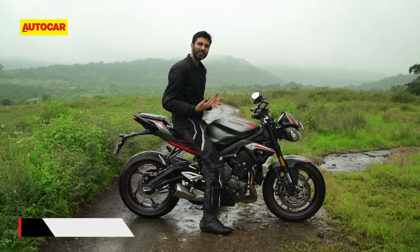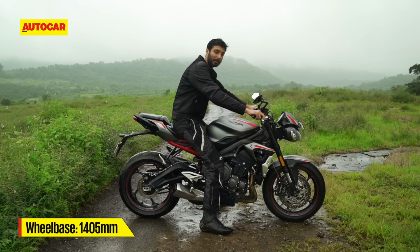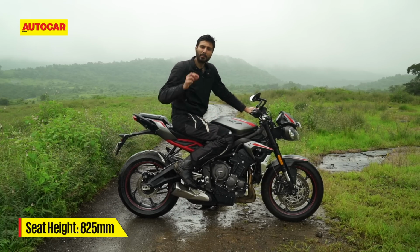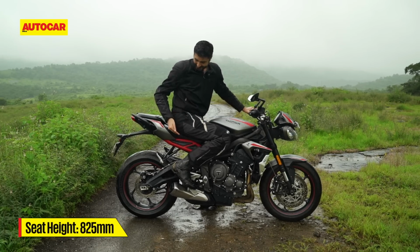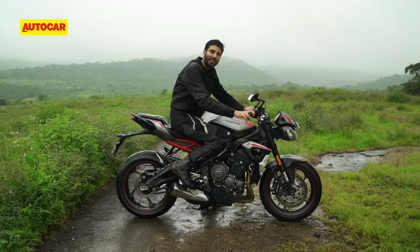Another small change over the Street Triple S is in the rider ergonomics. Like that bike, there is a bit of a lean down towards the bars and the foot pegs are quite high up. What's changed is that Triumph has raised the seat by 15 mm, which isn't really that much. What I don't like is that the seat curves upwards, and that means you get pushed down into the fuel tank every time you get on the brakes.